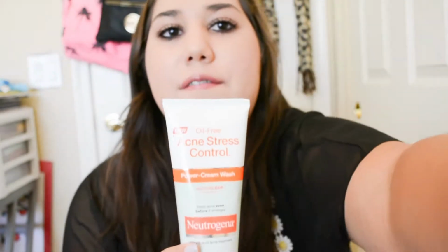And I've actually been using this for a while. I didn't just try it out this month. I've probably used this product for like 2 years now. So I've repurchased it around 10 times in between, and this really helps keep my acne under control, and it doesn't dry out my skin either, which is, you know, great.